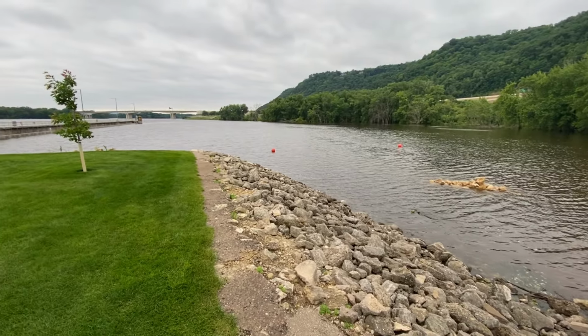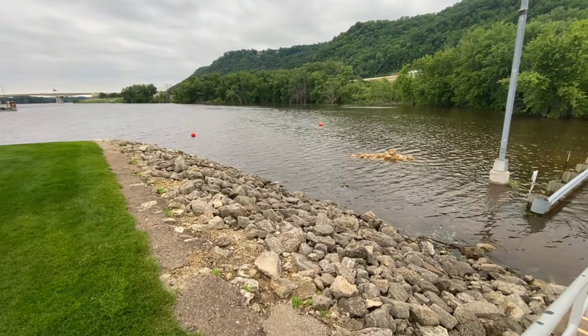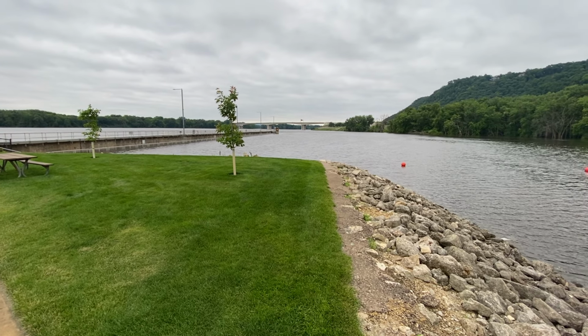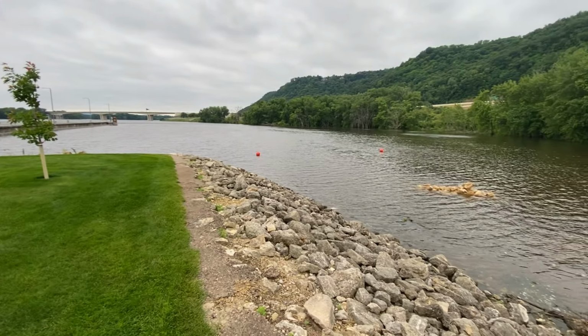Welcome to Lock and Dam number 7, or at least what's left of it. There's a dock right there where those buoys are. And there's a ledge out there that you can fish on. And there's an upper ledge that you can fish on, but they're both underwater. Which is kind of crazy.